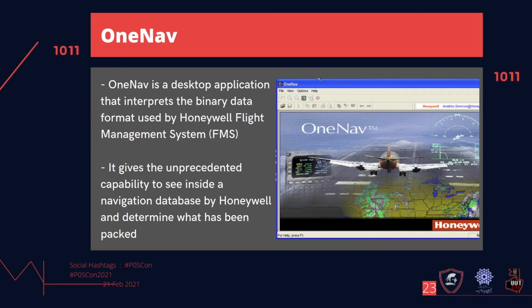And the tools, the OneNow. The OneNow tool is a desktop application that interprets the binary data format used by Honeywell FMS, and by using this tool, we can see inside a navigation database. OneNow has a wide capability to decode various formats of navigation databases produced by Honeywell. Using OneNow, we can compare, export, archive, plot the NavDB content, and create loadable media for Honeywell FMS.